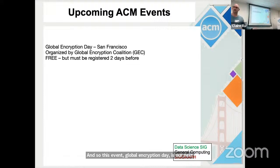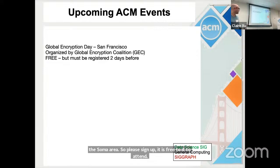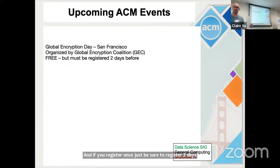It will consist of an all-day training around encryption technology and an afternoon, evening series of thought leadership style talks, things like quantum encryption and other interesting talks. It'll be in San Francisco in the SoMa area. So please sign up. It is free to attend. Just be sure to register 2 days in advance. That's required to get access to the in-person events. It'll also be hybrid, so you can attend remotely if you desire.